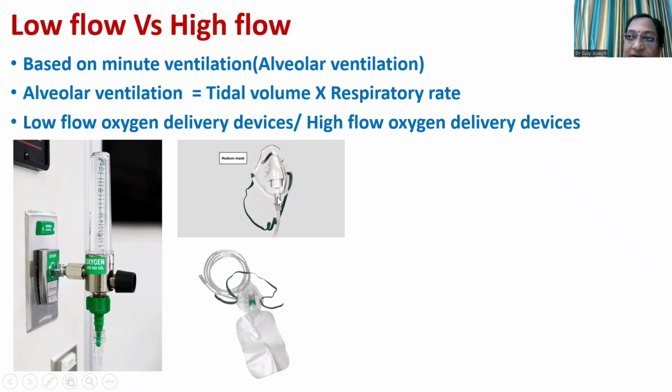4 liter or 5 liter is enough. And depending upon the condition, we'll bring it down to 2 liter. But in an NRM, you have to put a high flow, because only if you put a high flow, you see this reservoir, this reservoir will get filled with oxygen. Clear? So in an NRM mask, you have to put it at 10 liter.